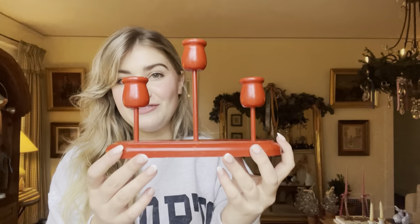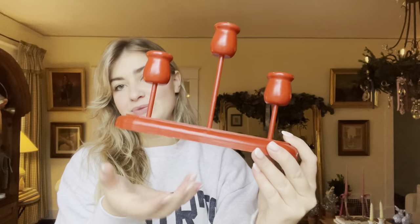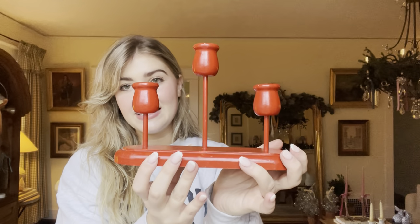Along that same vein is this adorable kind of Dutch themed candle holder that I'm actually going to keep for myself because it's so cute and I love it as Christmas decor, but it's the same type of thing. This was $3, and how cute is that? In a gift basket, I love that.